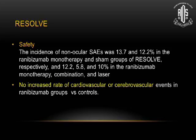As far as safety was concerned, it was also addressed, and there was no increase in adverse effects of cardiovascular or cerebrovascular events in the control group and ranibizumab group.